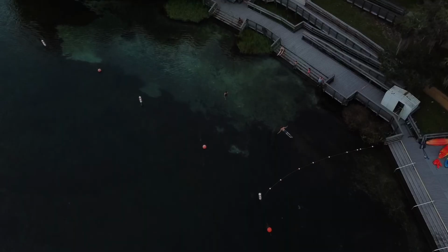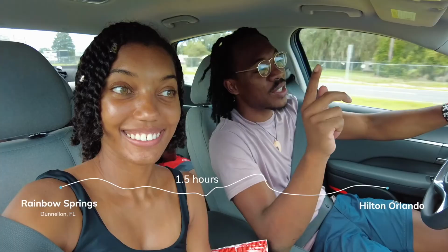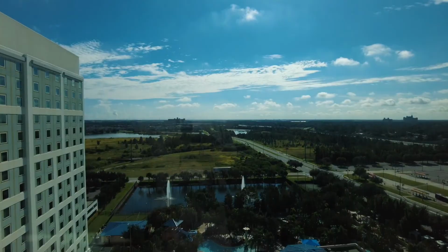Back to the hotel. Hopefully the weather holds up and it's nice so we can go into the pool today. All right, and we just made it back to the room, and we're about to go to the lazy river and the pool, and it's an amazing view. I mean, we're at the 16th floor, but just look at this view. Overlooking.